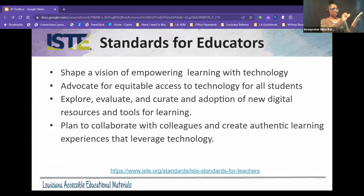So this is the International Society for Technology in Education standards for educators. We want to shape and empower learning through technology. We want to advocate for equitable access to technology, digital content, and learning opportunities to meet the needs of all students. You can do that a little better with technology in place, because you can customize each individual's experience. You can collaborate and create authentic learning experiences by leveraging the technology. And so these are the standards for educators using technology.